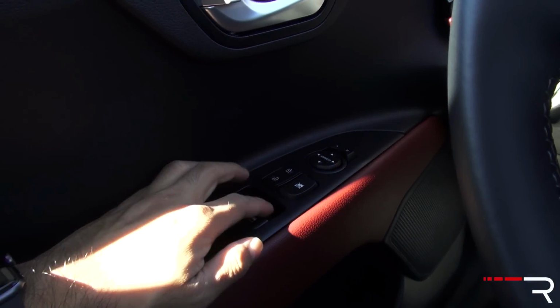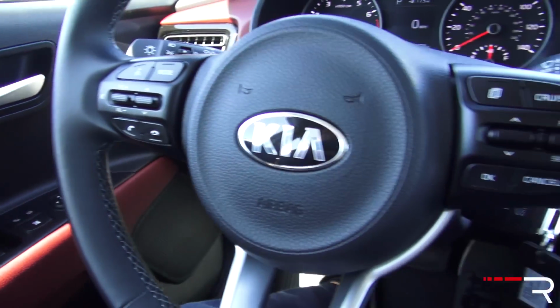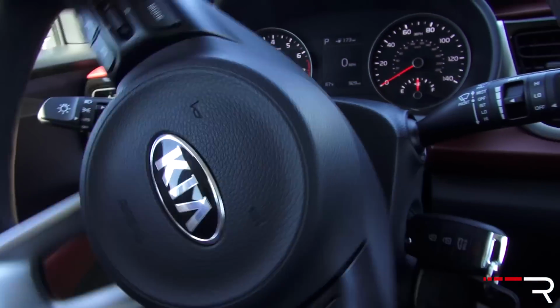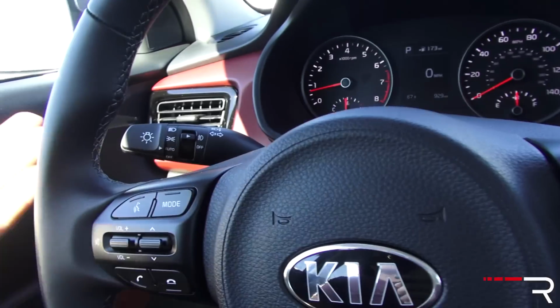The window switches themselves feel a little bit on the cheap side, but again, this is the least expensive model Kia makes, so my expectations are low. The steering wheel is actually really nice. I really love the leather wrapped wheel. It has really high quality leather and stitching, and it turns smoothly every time you turn the wheel. It's an electric power steering assist. No paddles on the wheel.